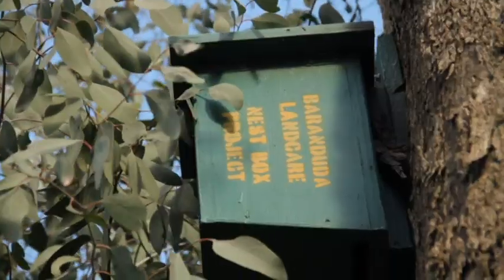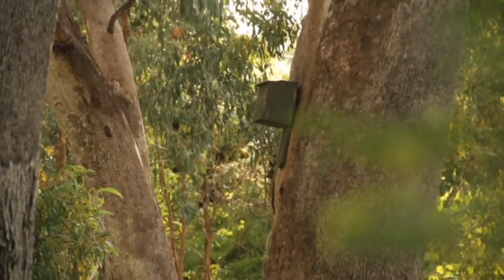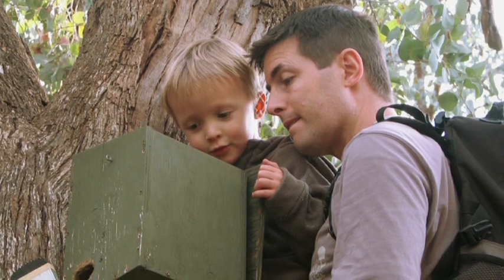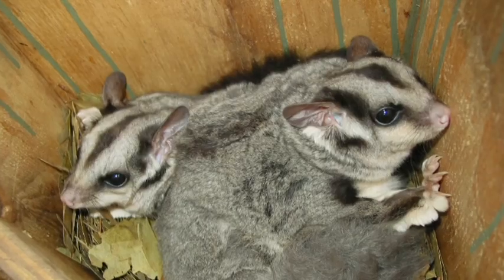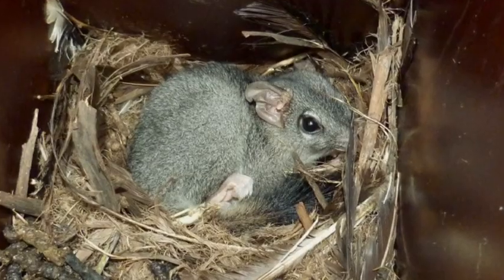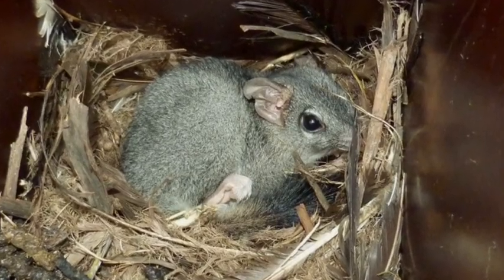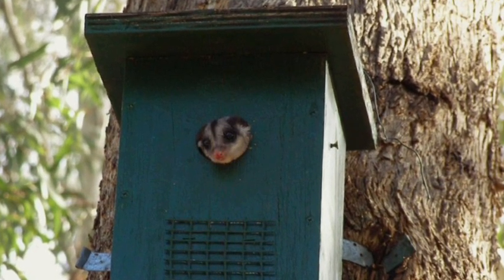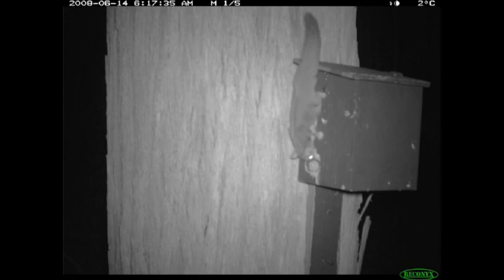Since then, over 200 boxes have been erected and their contents regularly monitored. Our boxes provide homes for at least two threatened species, the squirrel glider and the tuan or brush-tailed phascogale. As part of our education and monitoring program, we have evening spotlight walks to glimpse their nocturnal activities.